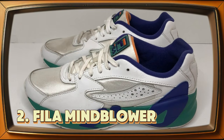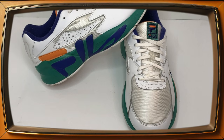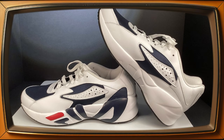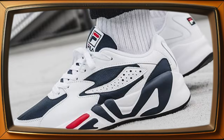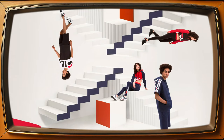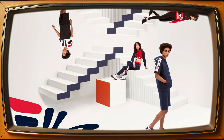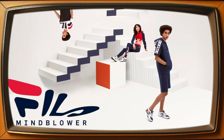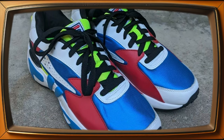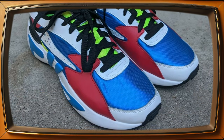The Mind Blower was one of those sneakers you either loved or hated, but you definitely noticed it. Released in 1995, it featured an exaggerated, distorted FILA logo stretched across the side. A bold design choice, it made the shoe instantly recognizable and a hit among streetwear fans. It saw a special re-release in 2018 with various collaborations, but the original 90s version has disappeared from stores. These days, finding one is nearly impossible. It's the kind of fearless design that reminds us just how unique the sneaker game was back then.